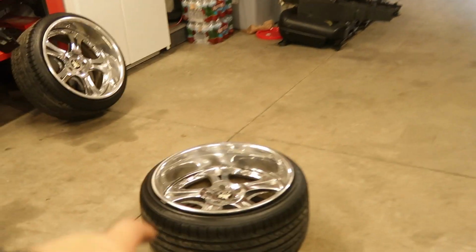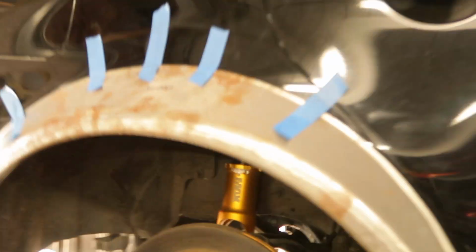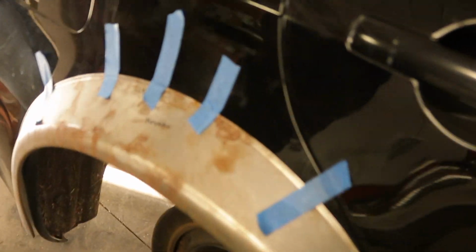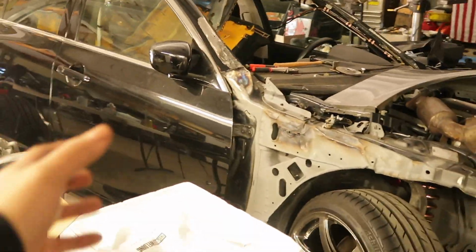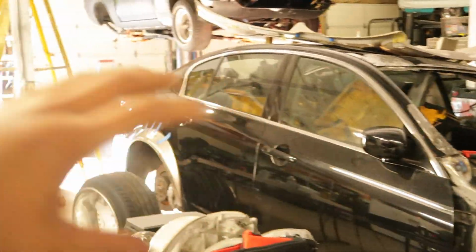So right here we are test fitting my 5-inch lips on the back of Dylan's G37. If you guys aren't familiar, this is a G37 S 6-speed, so it's a 3.7 liter manual. It's on PBM coilovers, and we're test fitting my 5-inch lips because we're planning on doing a wide body on this thing, just like my car, but a little bit more aggressive. So you can see from the title of this video, you guys already know this thing is gonna go G70Z.